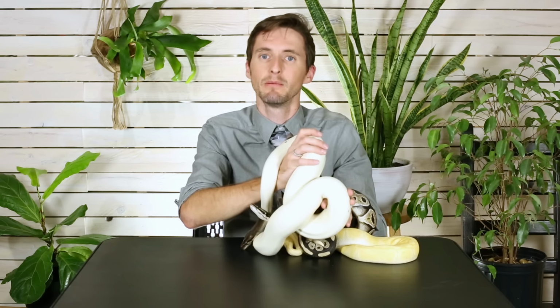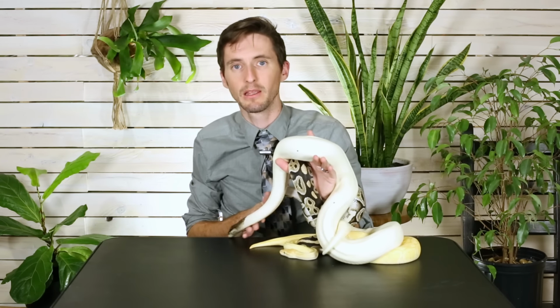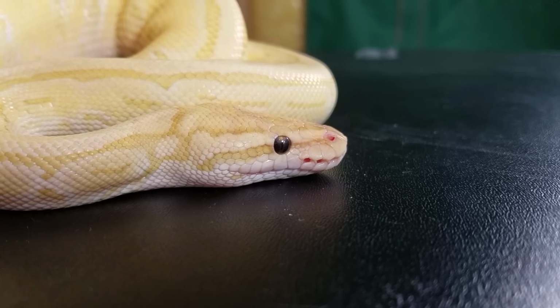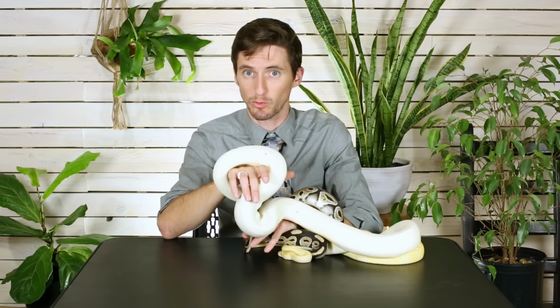First, you're going to have to decide the way that you want to house it. When it comes to personal preference, glass terraria isn't what I would use. It is the best for viewing your animal, so there's a place for that. It is definitely going to be harder for you to keep temperatures and humidity where they need to be in a glass terraria, especially if it has a screen top on it.